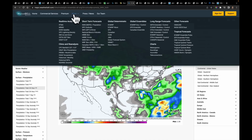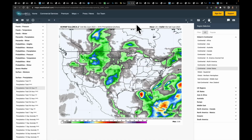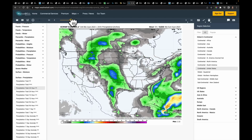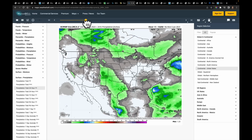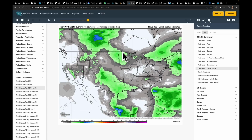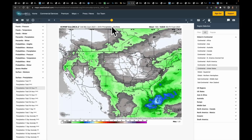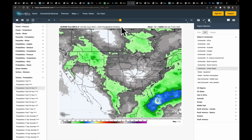Now let's go back to the beginning, and let's flip this over to the European ensemble. Same thing, goes out 15 days. This is a 51-member ensemble, and it's a little bit higher resolution. So through Monday into Tuesday, see the front sliding? Did you notice that? You can see the precipitation aligning along it. It's Tuesday into Wednesday. Now here we are on the 9th and the 10th.